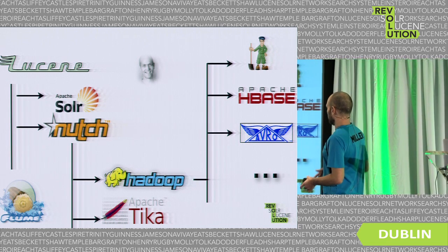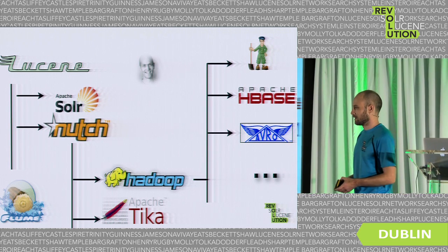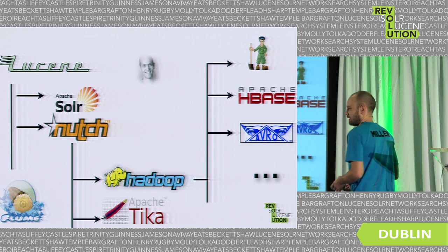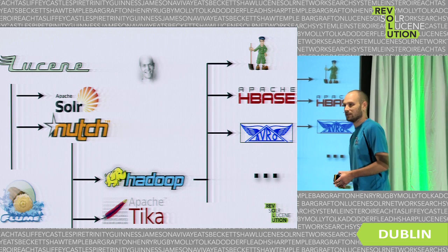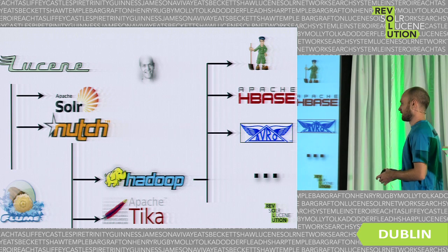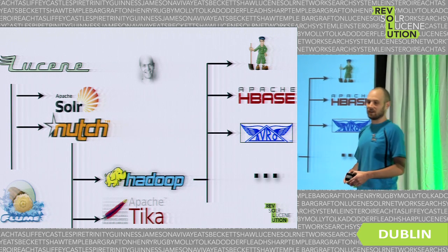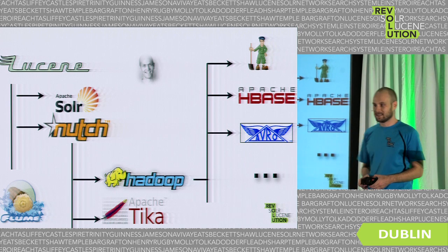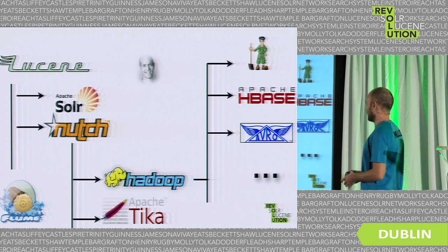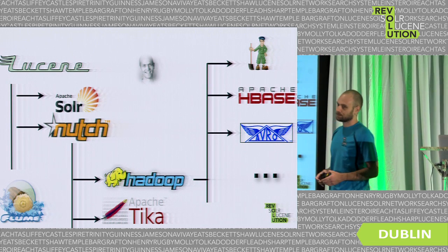But first, a little history. The family tree in the middle there is Doug Cutting. Doug is the original author of Lucene. He started it in 1997. He was predicting the internet bubble burst, he claims, and was trying to make sure that he had a project to work on if things turned bad. He was a few years ahead, but he took the time to write Lucene as a project to learn Java.